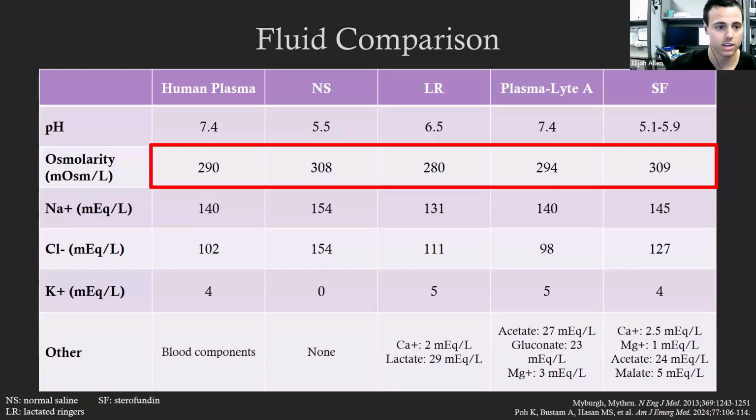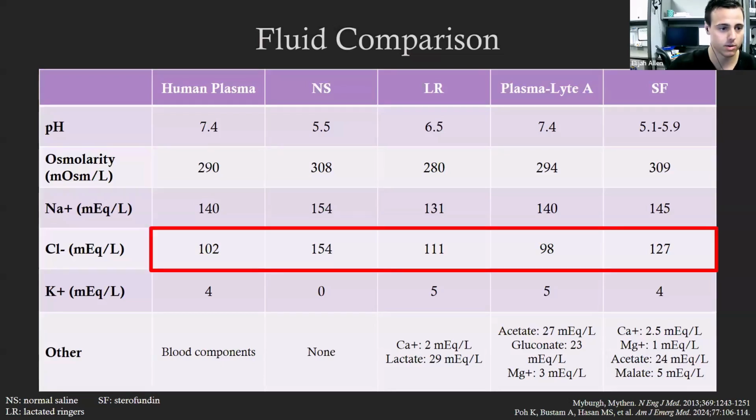And then the other thing to note is the chloride components of the two. So normal saline is noticeable for having a pretty high chloride value, whereas our three balanced fluids tend to have a relatively lower amount of chloride. This is advantageous for a couple of reasons. There is some evidence out there that shows that when putting a cell in hypotonic media, it actually activates chloride efflux pumps, which helps pump chloride out of the cell, which can theoretically reduce cell swelling.